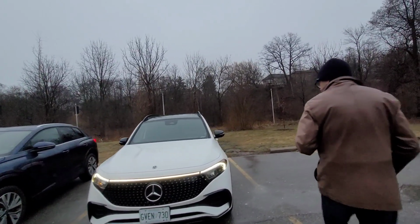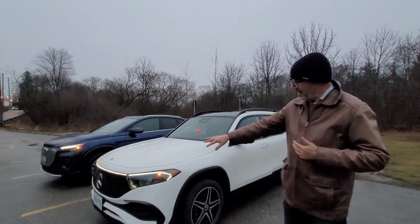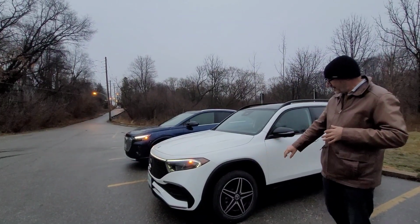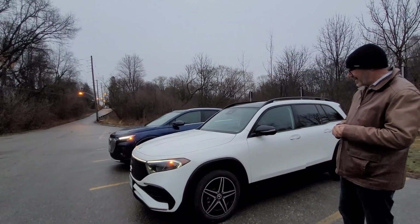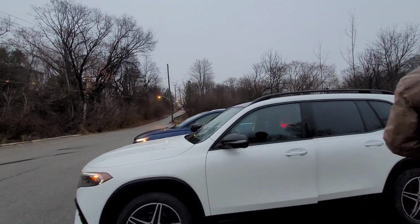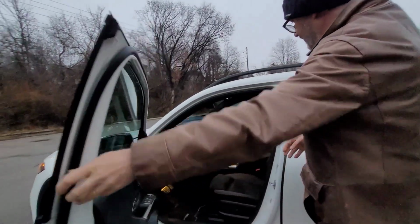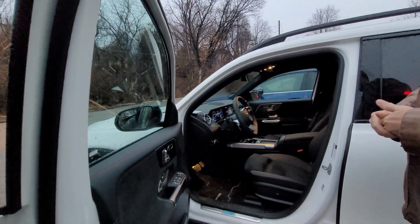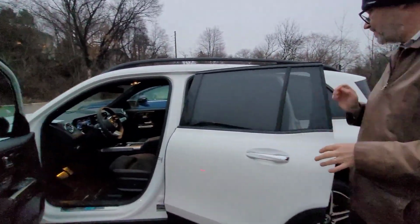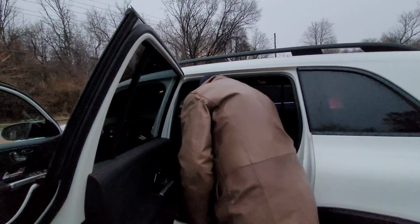And this one here, because it's a middle model, there is a new fake grille in the front. It only has 18-inch wheels with aero wheels inside, not very pretty, low profile wheels and tires. So the front row looks exactly the same as the 7-seater version. This one has suede seats, the same dashboard and interior. So in terms of the second row, the space in the second row is very similar.